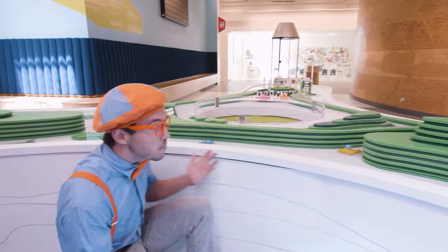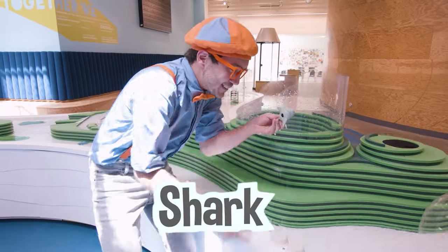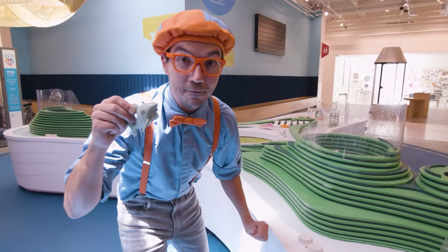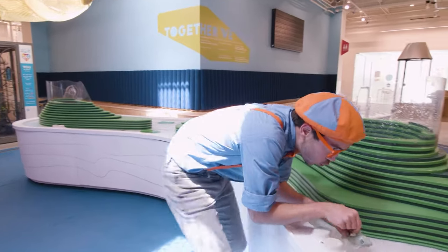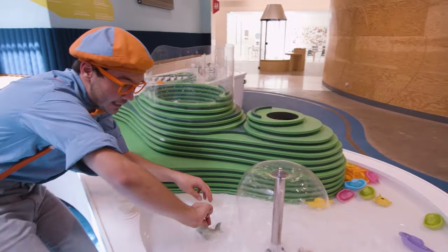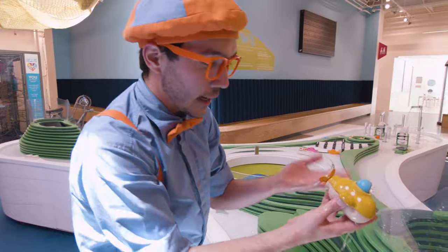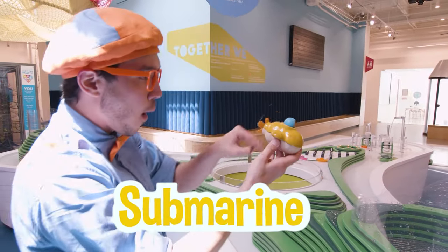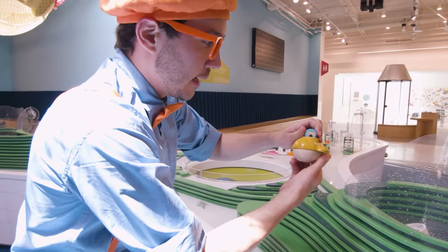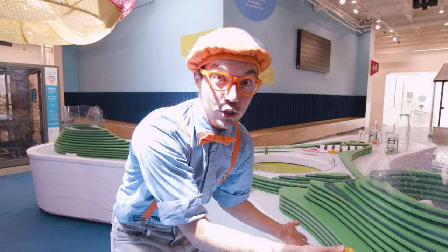This is so cool. It looks like mountains and oceans, and there's a little shark. Ooh. This shark is having a really fun time going through the ocean. It's so fast! Whoa! It did a big jump! Whoa, and look at this! This is really cool. It's a submarine. And it has its propeller that helps it move really fast underwater, and it looks like it has a scuba diver driving it. Whoa, I think it's gonna swim with the shark too.